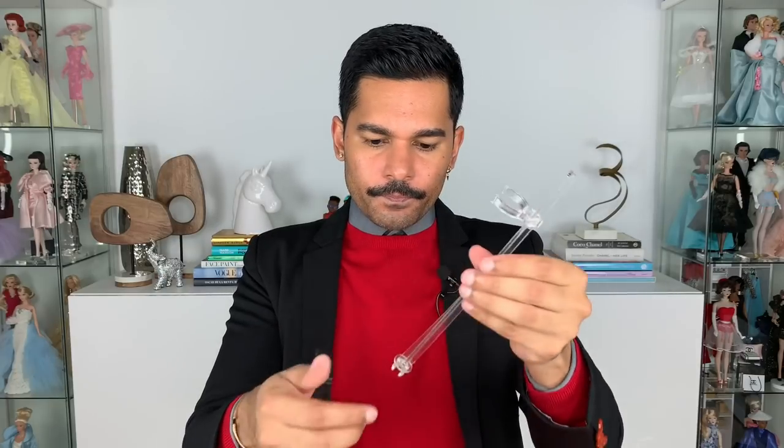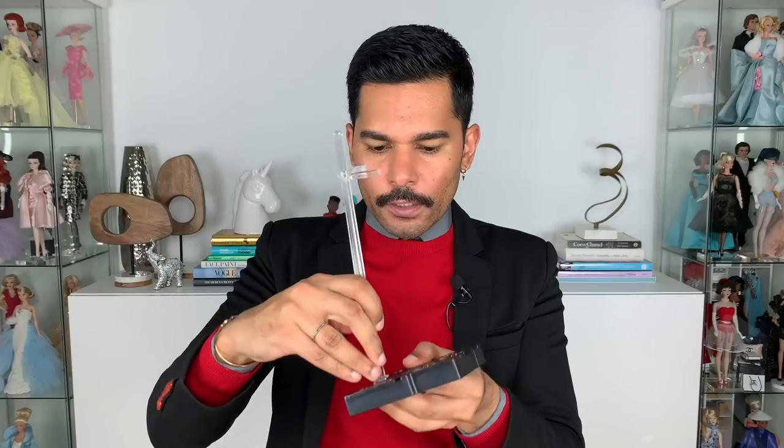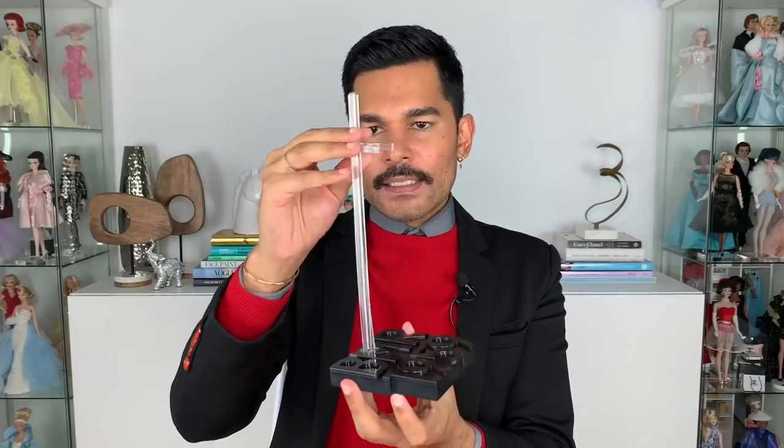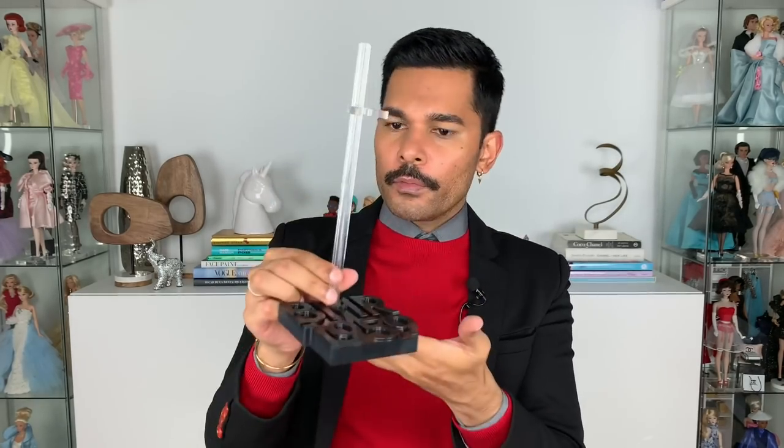So her doll stand is in here in two parts. Here is part number one. Oh, what a cool stand. And then here is the stand portion. It's one of these types of doll stands that clips the doll here at the waist, and it can be slid up or down depending on how you want it to sit. So yeah, there we go.